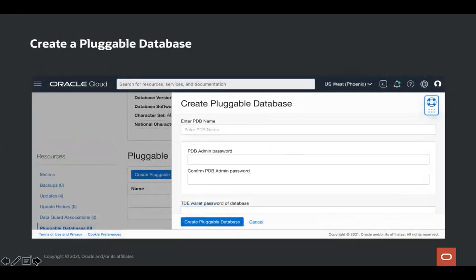Pluggable databases or PDBs are very common for use cases where users want a pluggable database each for an application or department or tenant. Here we show how simple it is to create a pluggable database for app dev needs. Various PDB lifecycle operations such as creation, deletion, and cloning of an existing PDB are also available via APIs and UI.